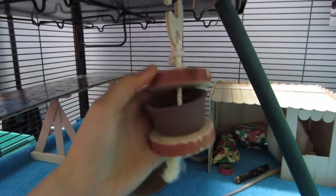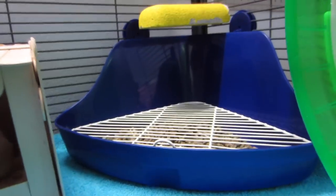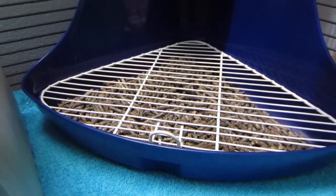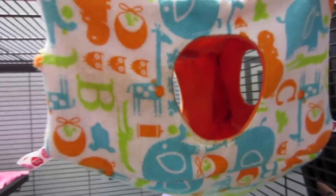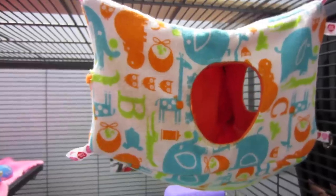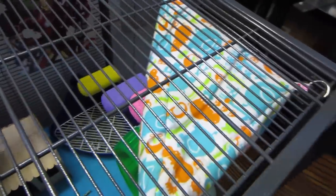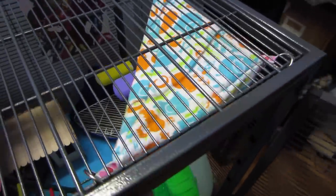Here's a foraging toy. Their litter pan. My girls are litter trained. I use Yesterday's News cat litter inside. Here are some lava ledges that lead up to a triangular cube that I made for them. Well, it's not really a cube, it's sort of a half cube. But the girls like it.